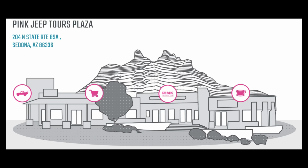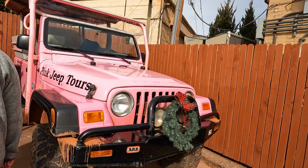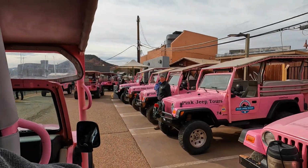We got to the pink Jeep location and checked in, and then we were told to go to the waiting area. After a quick run to the bathroom, the tour guide called our names and we were escorted to our pink Jeep. And then off we went.